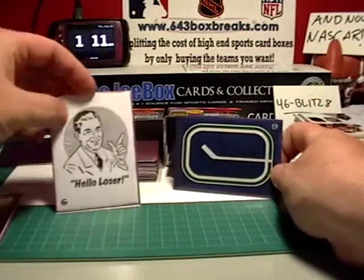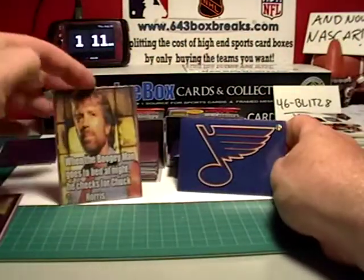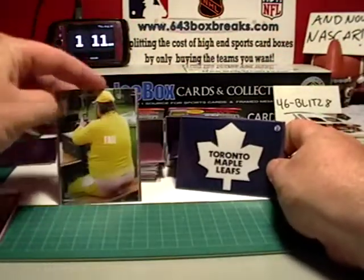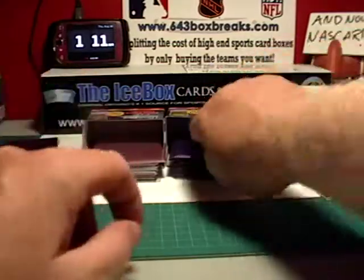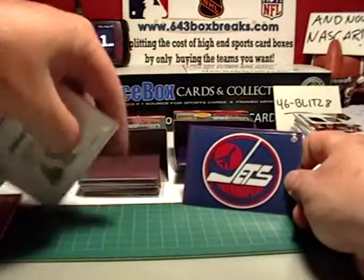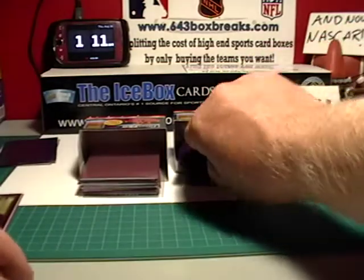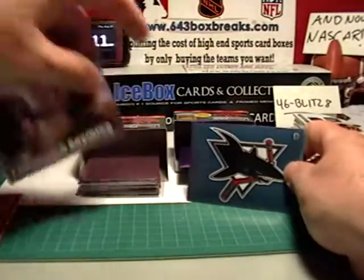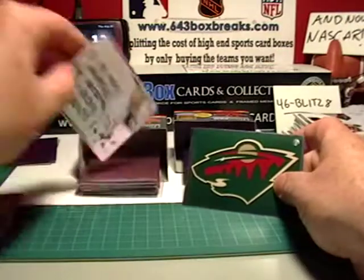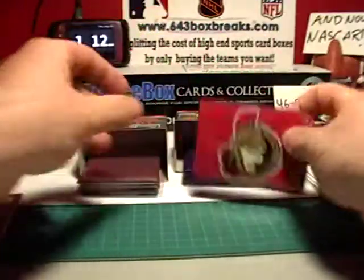Vancouver. You get hello loser. St. Louis. You pulled Chuck Norris. Toronto. You get the big yellow crack. Major fail. Winnipeg. You get Winnipeg, Atlanta. You get the monkey poop. Not aware. San Jose. You have pulled Shat. Minnesota. You get the computer love guy. Ottawa Senators. Last team sold.